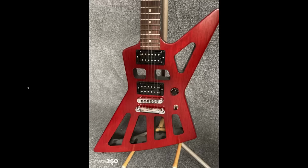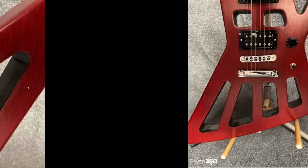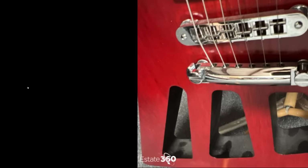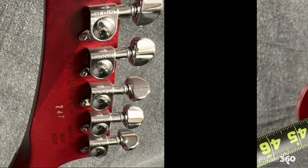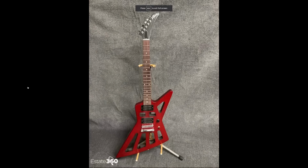Outside of the shock factor, they're really not worth it. They're satin finishes, holes cut out of them. At least this one has the two pickups. Unless you're a collector or just looking for something unique, there's really no reason to buy one of these, because it'd just be cheaper to hack up some faded Explorer.